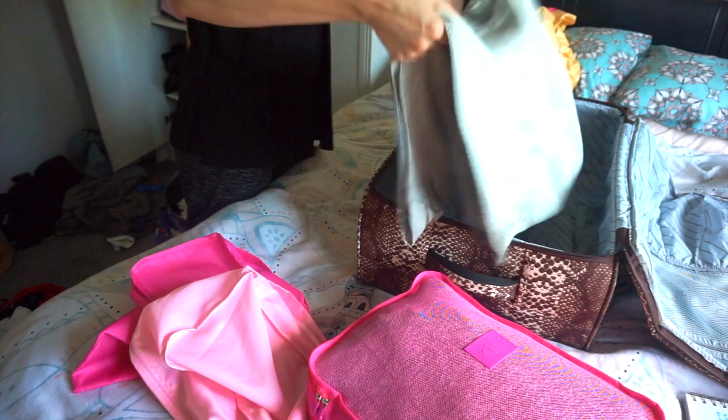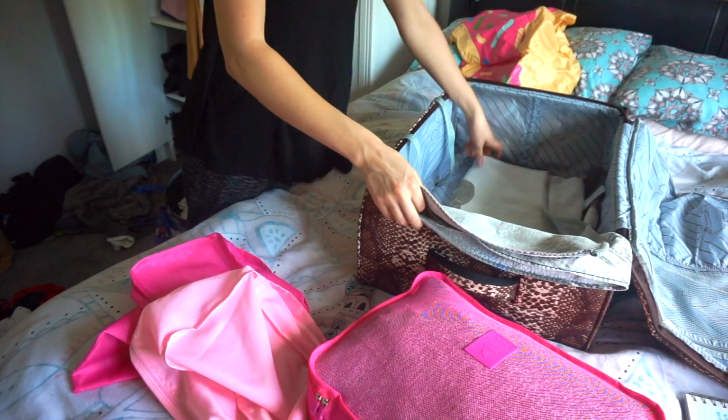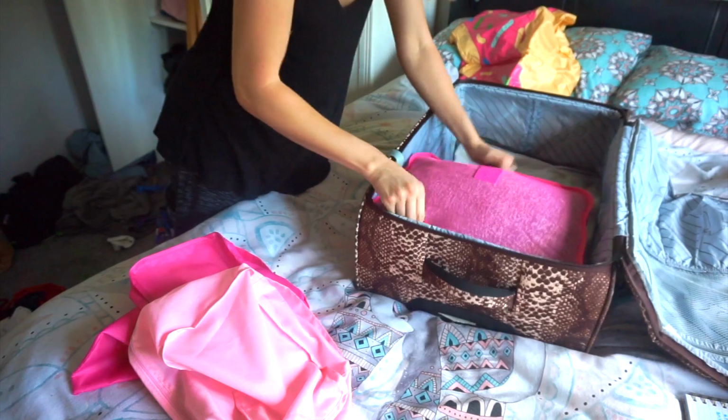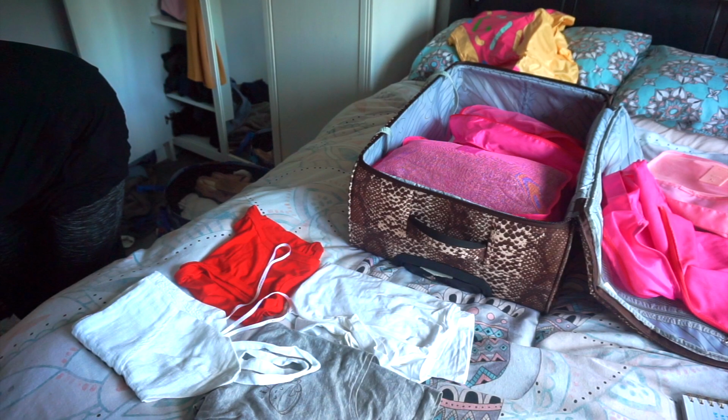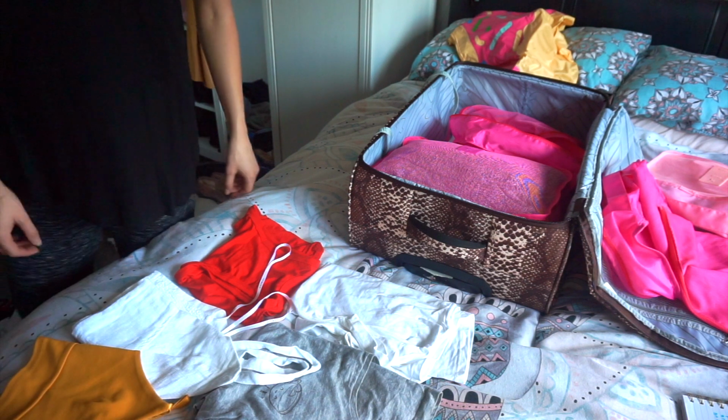Next thing I put in is my towel. I'm going to need a towel for around the pool, so I just chuck that into the bottom of the case, and then I roughly put in my packing cubes for now, but I'm going to take them out later and rearrange them all.